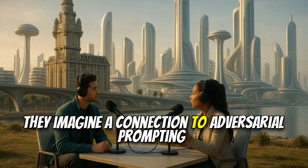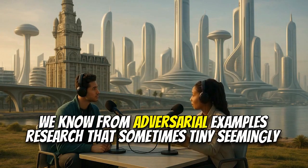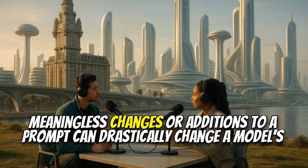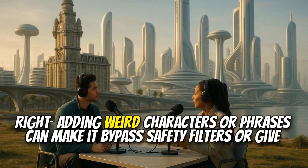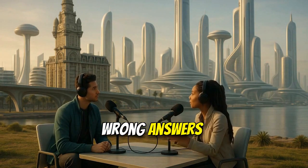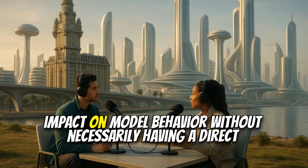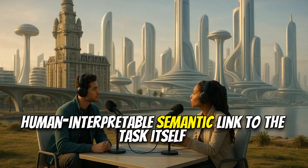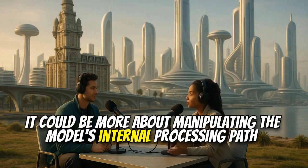They mention a connection to adversarial prompting. Yeah, they draw a parallel. We know from adversarial examples research that sometimes tiny, seemingly meaningless changes or additions to a prompt can drastically change a model's output. Right, adding weird characters or phrases can make it bypass safety filters or give wrong answers. So this supports the general idea that token sequences can have a significant impact on model behavior without necessarily having a direct, human interpretable semantic link to the task itself. It could be more about manipulating the model's internal processing path.